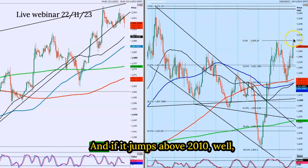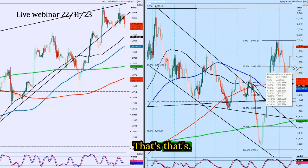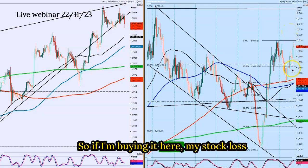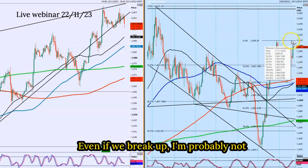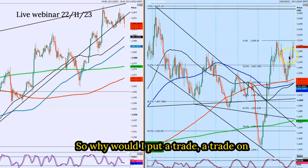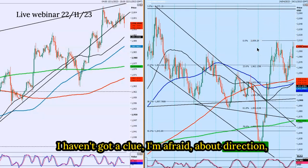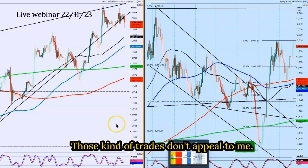If you buy it now and if it jumps above 2010, well, where are you going to get out? Because you've got to have a stop loss that's relative to your target. Do you know what I mean? You've got to be risking 1 to make 2, for example. So if I'm buying it here, my stop loss probably would have to be below 1960. Well, that's not really worth trading, because even if we break up, I'm probably not going to get more than 2060 out of the trade. So why would I put a trade on that's risking 1 to 1? So yeah, I haven't got a clue about direction, and that's not something I'd even want to guess. Those kind of trades don't appeal to me.